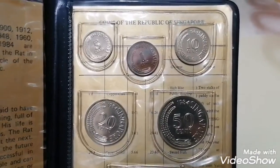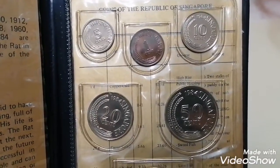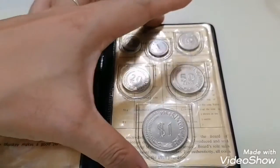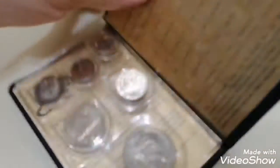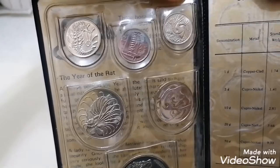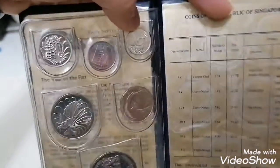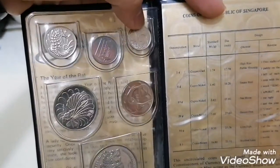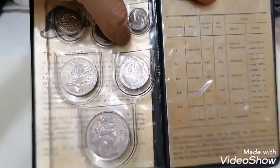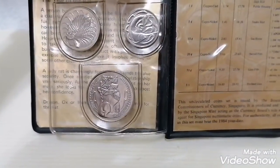The 1 cent is a bit toning because it's copper. Copper tends to tone a bit after certain years. The others are all copper nickel, so they're still in very good condition. Let's have a look at the back of the first series of Singapore coins. For the 1 cent, it shows the housing in Singapore. The 5 cent shows a snake and a bird, I'm not sure what it's called. The 10 cent is a seahorse, the 20 cent is a swordfish, the 50 cent is a lionfish, and the dollar is a star lion.